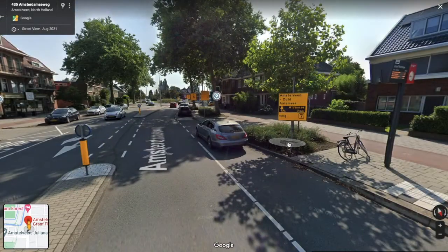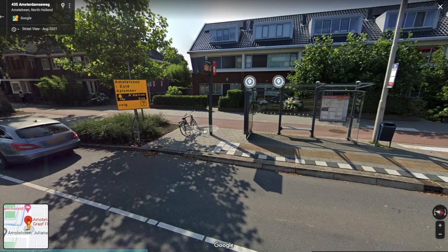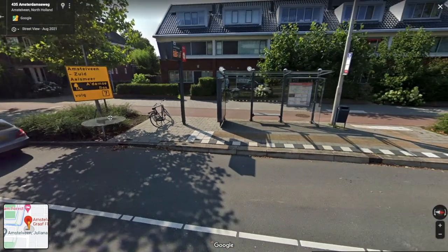Obviously, this design does require a bit more space, but in today's example, we will see how this is easily accommodated in most places. So my main point with this is that we could create incremental improvements, just like the Dutch did, until we eventually get there. Or we could save ourselves a decade and use the blueprint provided by the Dutch to implement this today.